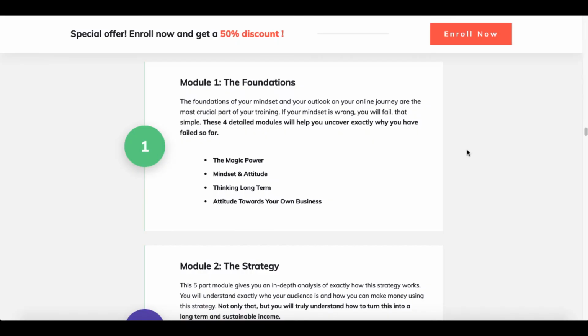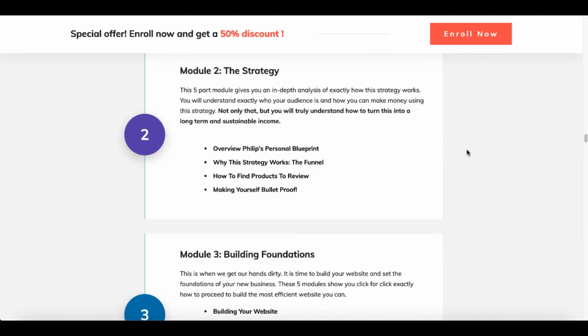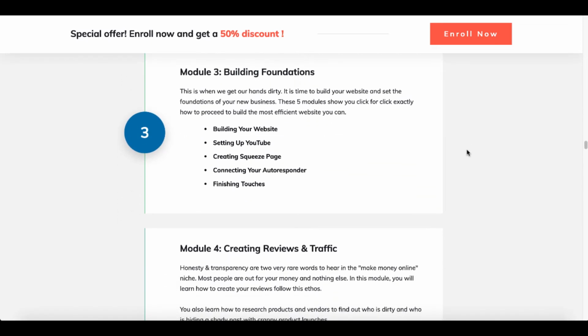Inside of the Advanced Traffic Blueprint, you will get Module 1, the foundations. Module 2, the strategy, where you go through all the strategies that Philip uses, as well as I use. Module 3, building the foundations of your website, setting up YouTube, creating squeeze pages, and connecting your autoresponder.